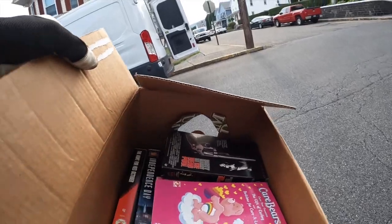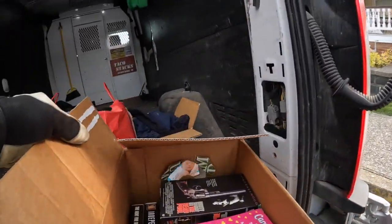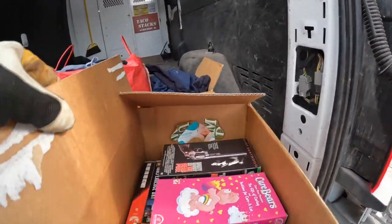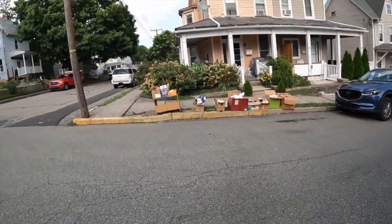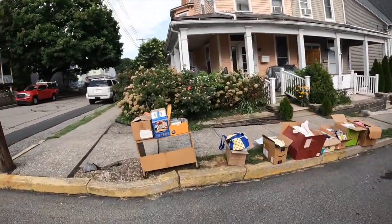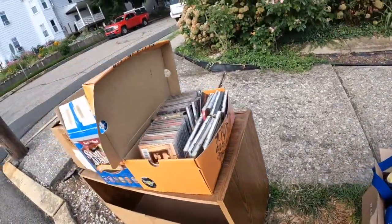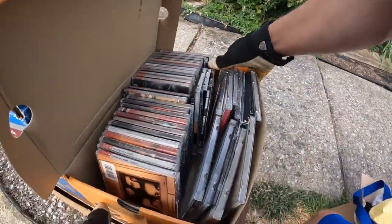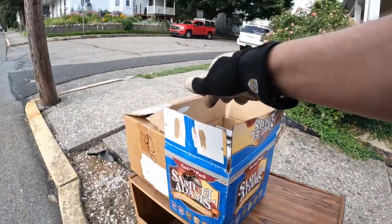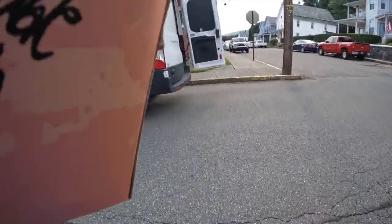Looks like there's some pretty interesting VHSs in here. I just wish these VHSs had either movie posters or t-shirts. Stuffed animals, don't need those. CDs. Oh, looks like we have some decent genres. Looks like we have some great genres.